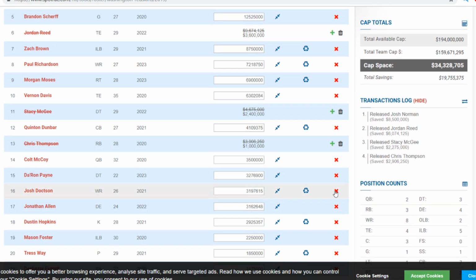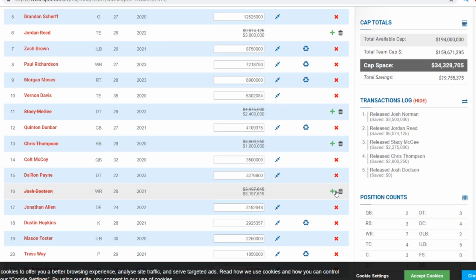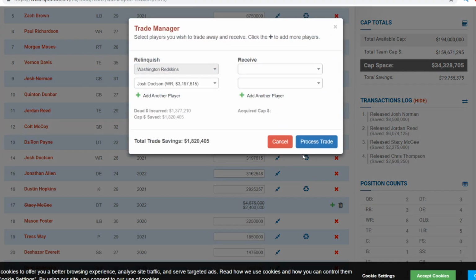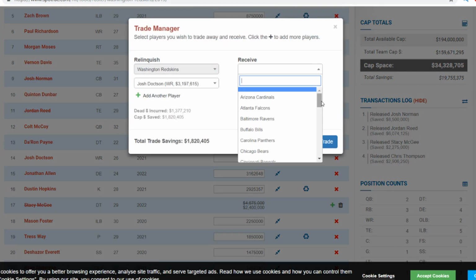Josh Doctson is another guy. I don't think you save a whole bunch if you cut him. Yeah, you save nothing. He started to pick it up last year, so I think most likely they hang on to him. Where do you go? But you could trade him, and that way you could save something. There are a couple of teams I can see him on.